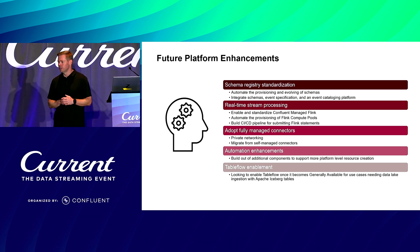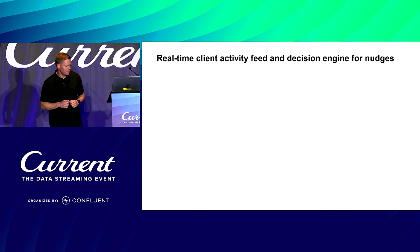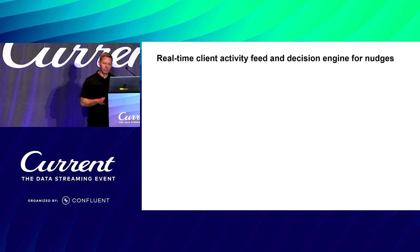Probably early next year, we will really be diving deep into what it's going to mean for us to enable TableFlow. So I will turn it back over to James to talk through one last use case that we're excited to share, hopefully in a future session.